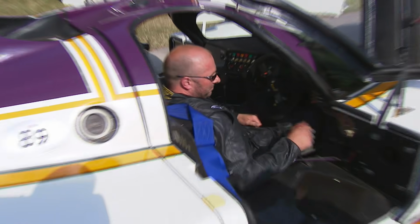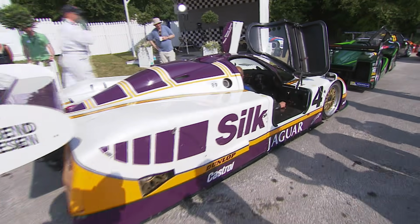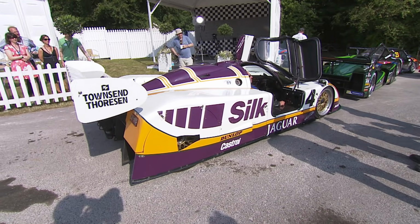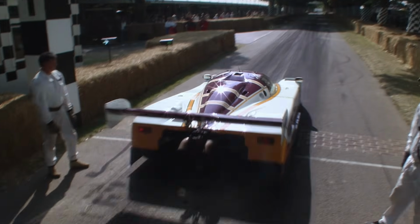Blazing hot sunshine here at the Festival of Speed, and a giant has been killed here on the hill climb. With me, Anthony Reid, and we'll have more reaction when we come back from this very short break. Fantastic.